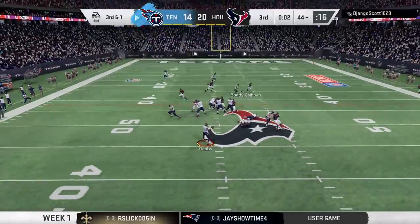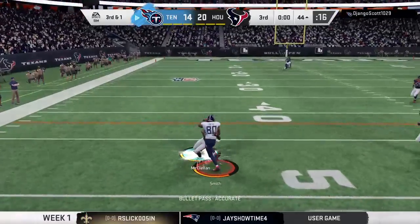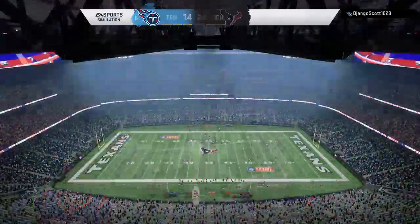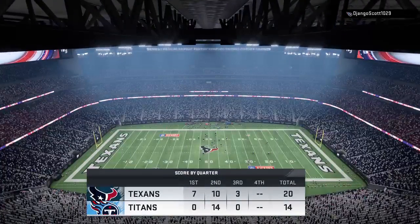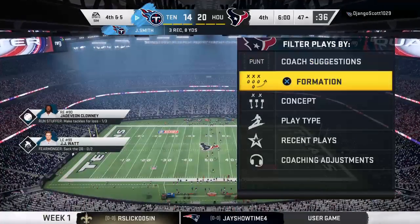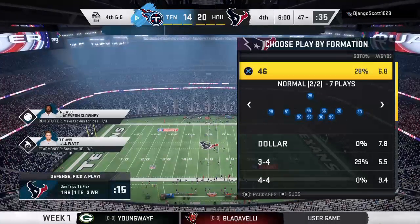Looking to throw. Dobbs. Complete. Smith has it. And he'll lose yardage here. Back at the 47. 1 quarter remains here as we wrap up the week on a Monday night. This is the National Football League on EA Sports.